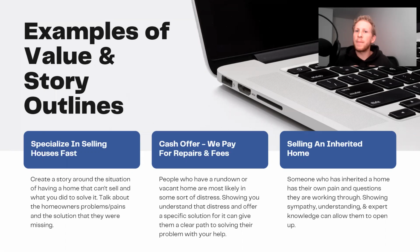And so we need to frame that story for them by giving them that outline and telling them that there is a solution, and then describing that solution to them and how it solved their specific problems and pains. By doing that, that's going to get them more involved with your story.